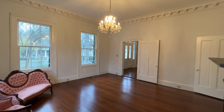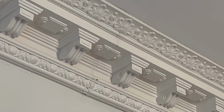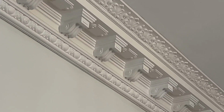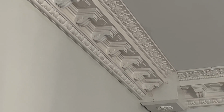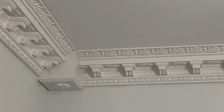And I know that you're looking at the crown above me going, excuse me, what? Let me tell you why. That's not original. Not only is it not original, it's not to any period that we would want. I guarantee you that's made out of foam. And if the Peter Hunter house were mine, these inappropriate foam composite trim pieces would come down immediately and we'd be returning it back to its clean, simplistic 1840s style.